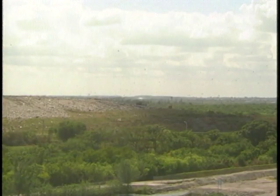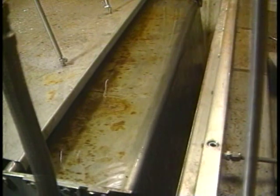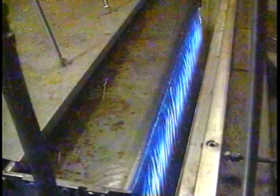So what's a water drinker to do? It's the water zapper to the rescue. It's designed to destroy the dangerous chemicals. Just like that. Now let me give you an overview of this place.